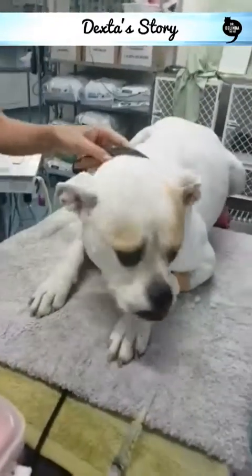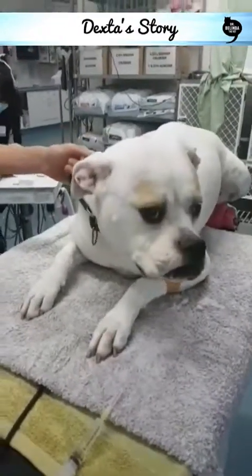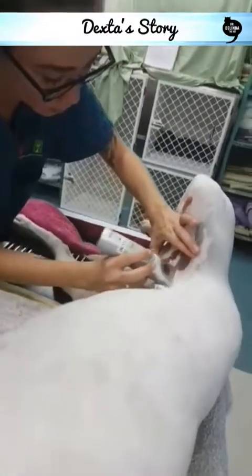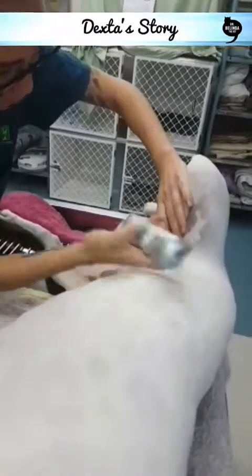Alrighty, I got Dexta up on the table and she's got her IV catheter in and I'm about to anaesthetise her with alfaxan and then we're going to do surgery. Okay, so Dexta's asleep under the anaesthetic and I have Nurse Emily clipping the area and then she's going to clean it for me as well and then we'll transfer it into surgery. Right, so she's in the cradle and we've clipped the hair away.